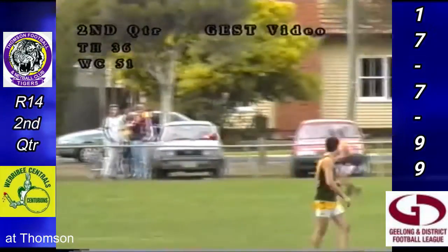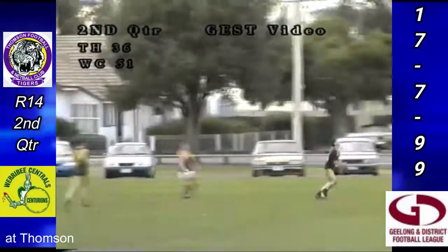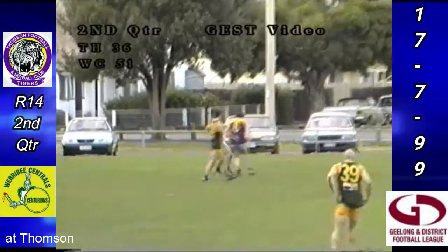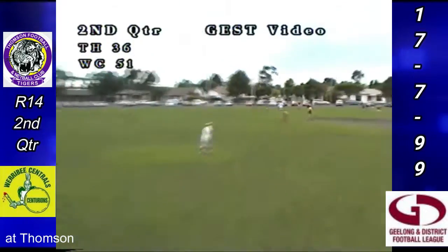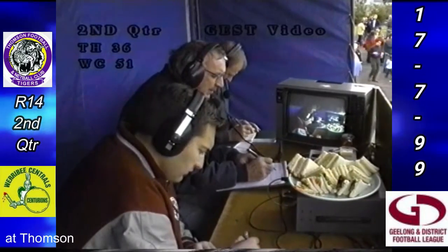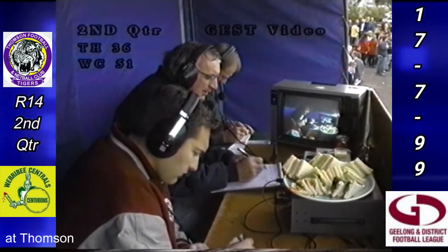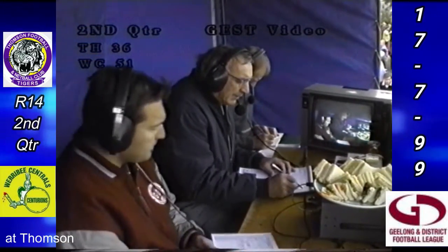Lovely pass. Can't find his teammate in Carrington. Crashing through there is Gann. For Thomson, drives the ball to half forward, but unfortunately in the road there is Morley. The siren has sounded as Morley takes the mark. And the Raiders Bingo scoreboard at half time here at Godfrey Street. Thomson 5-6-36. They trail the Werribee Central side 7-9-51.